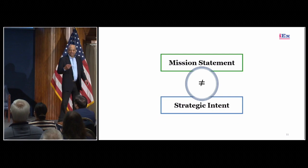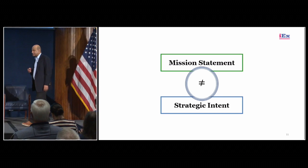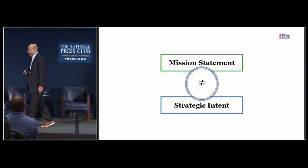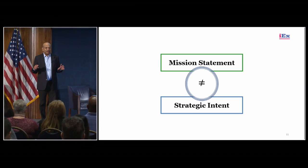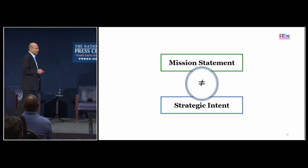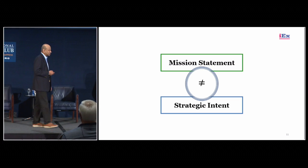Strategic intent is not the motherhood and apple pie kind of mission statements. By the way, once upon a time, my hobby used to be to collect the mission statements of Fortune 500 companies. Once I collected a few of them, I kind of quit doing it. Because once I collected a few of them, I felt perfectly comfortable. I can paraphrase a typical mission statement.